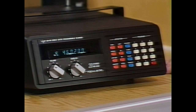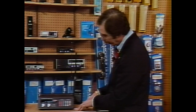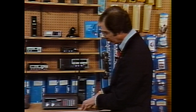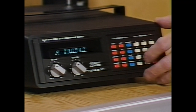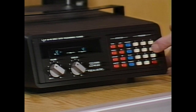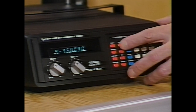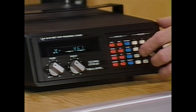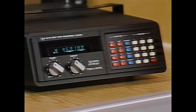Let's talk about search. As I said, with search, we can pick frequencies to go through and see what's there, which either is not listed, something new, or something different. So program, limit, put in the lower limit. This one will set for 460, which is the lower limit. And we'll hit limit again and put in the upper limit of 461. And now we're scanning through.